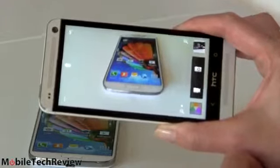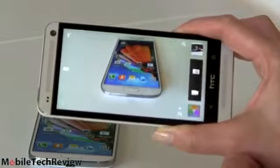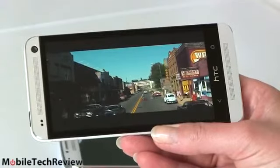But if you tend to take pictures indoors in low lighting, maybe at night, at clubs, in your house with just a couple of incandescent lights, then the HTC wins. Finally, here's a place where one phone really wins by a big margin.